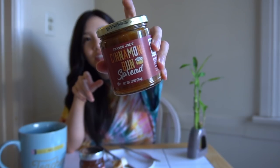Which one should I try first? Obviously the cinnamon bun spread, so here we go. That is amazing. Holy crap. That is so good. Tastes just like a cinnamon bun, but in a spread. You need to get this.